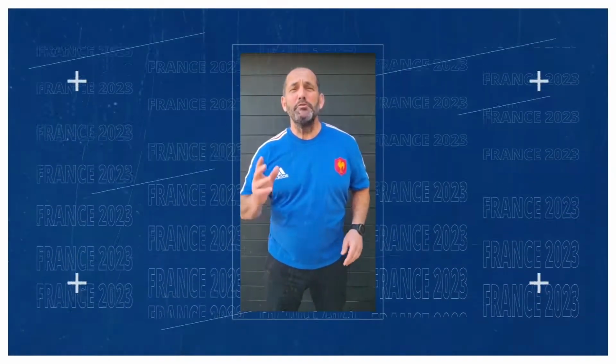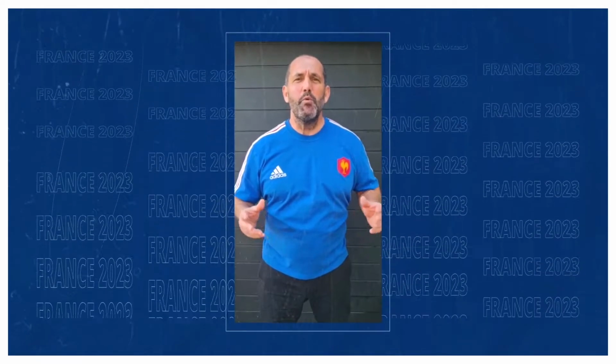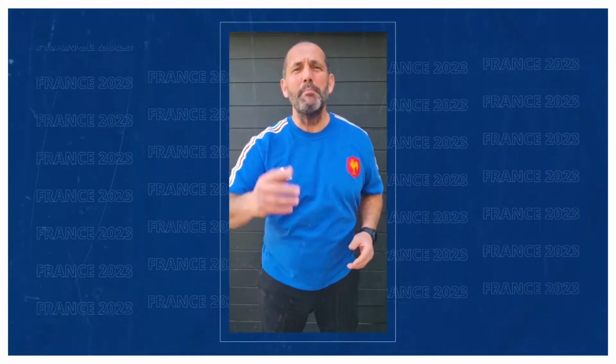So today I'm going to show you how to make a cassoulet. The cassoulet is one of the flagship dishes from Toulouse. Toulouse is the epicenter of French rugby, and I just love a good cassoulet. Bon appétit, everyone.